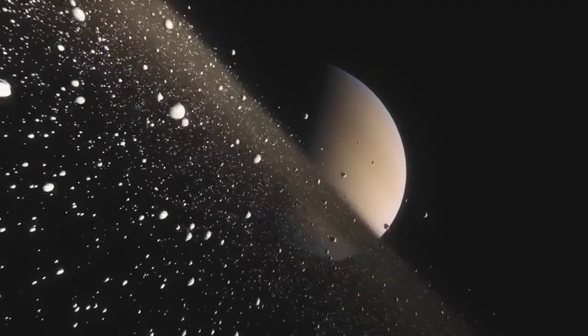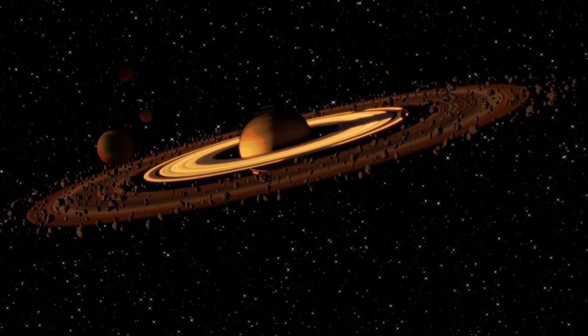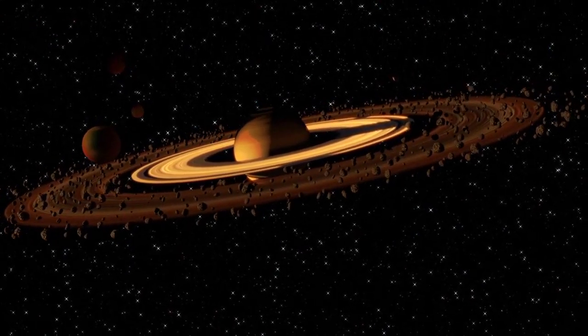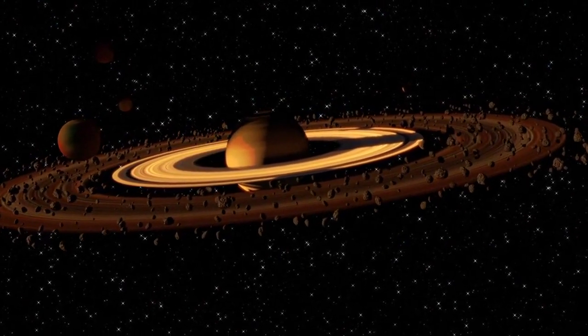First, let's talk about what Saturn's rings are made of. The rings are primarily composed of countless small particles, ranging in size from tiny grains of ice to chunks as large as mountains. These particles are mostly water ice with a sprinkling of rocky material.